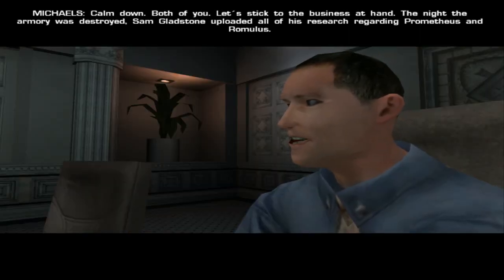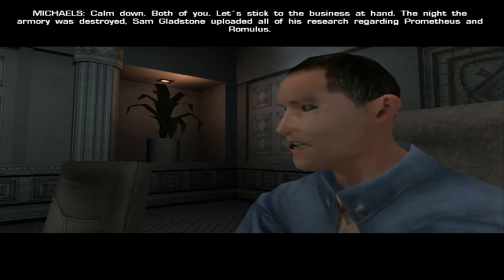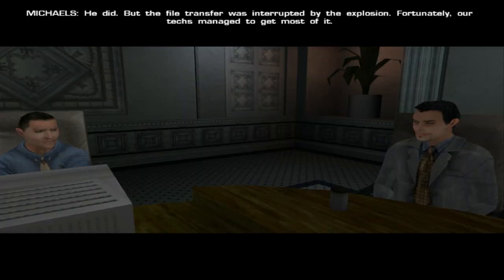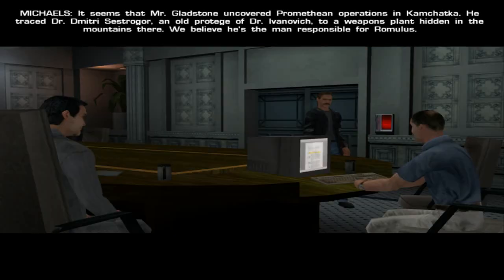The night the armory was destroyed, Sam Gladstone uploaded all of his research regarding Prometheus and Romulus. He did? Well, I was unaware of that. He did. But the file transfer was interrupted by the explosion. Fortunately, our techs managed to get most of it. And? It seems that Mr. Gladstone uncovered Promethean operations in Kamchatka. He traced Dr. Demetrius Sestragor, an old protege of Dr. Ivanovich, to a weapons plant hidden in the mountains there. We believe he's the man responsible for Romulus.